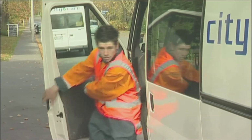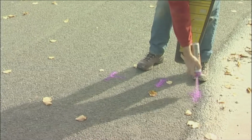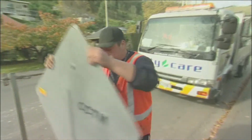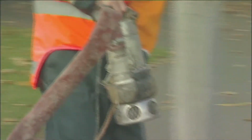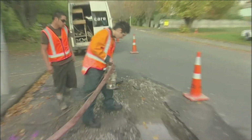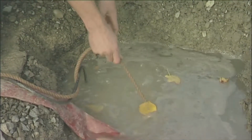The job is already underway as Denver and Thomas arrive. A cable locator makes sure no one digs through gas or electricity lines, and the safety crew set up traffic control. The goal of the reticulation for us is to maintain a healthy supply of water at all times for the customers that we service.